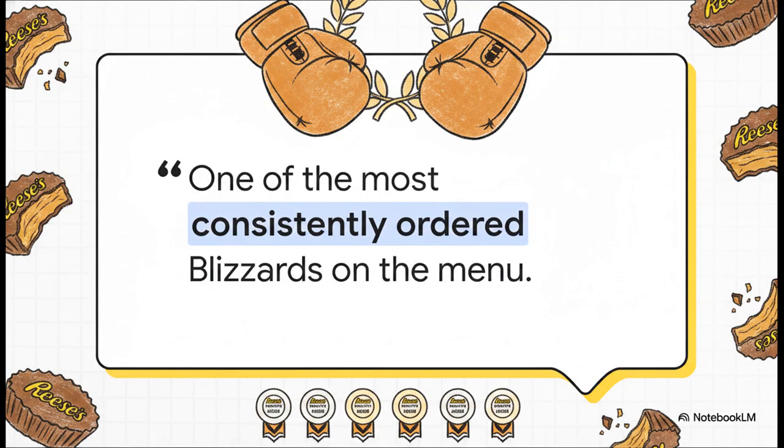And let me tell you, that masterful balance absolutely pays off. The source text reveals that the Reese's Peanut Butter Cup Blizzard is one of the most consistently ordered blizzards on the menu. It brilliantly leverages incredibly familiar, beloved candy ingredients to deliver that classic sweet and salty dessert experience. People know exactly what they're getting, right? And that total reliability and flavor contrast firmly secures its status as an undisputed heavyweight on the menu.